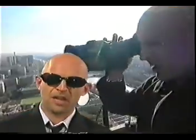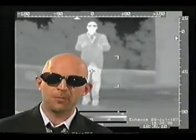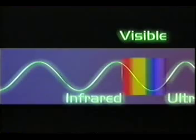Like the human eye, TV cameras detect visible light. The less visible light there is, the harder it is to see what's going on. That's where infrared comes in. Infrared can be found just beyond the red part of the visible spectrum. Infrared, like X-rays, can be used in surveillance.